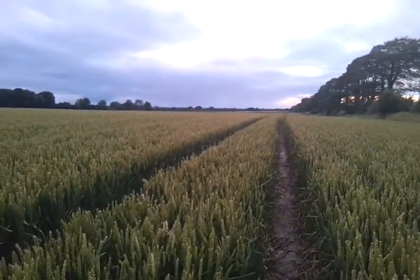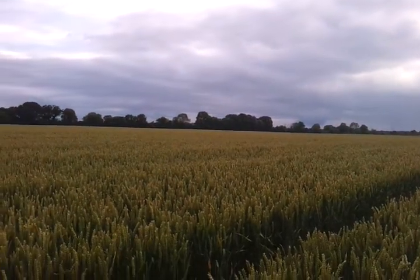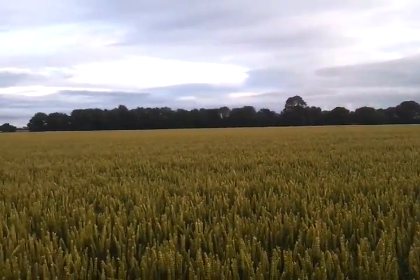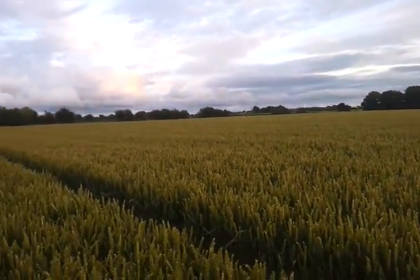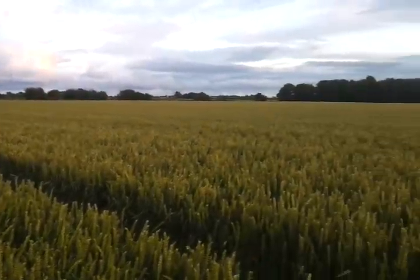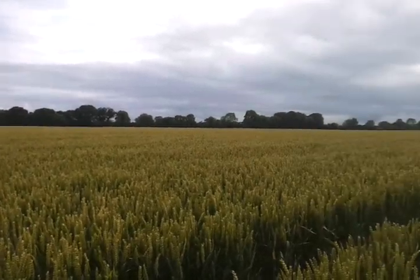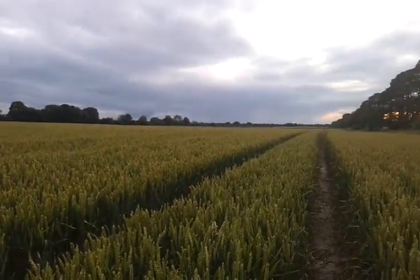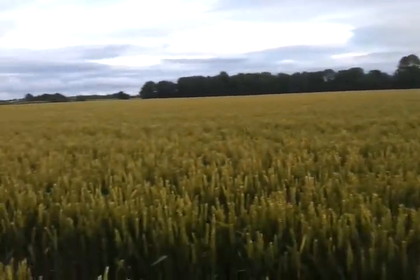So again, I'm still in my own field of wheat here in Ireland, which would be somewhat indicative of the conditions across most of northwest Europe, including Ireland, the UK and northern France in particular. There's been a huge disease pressure this year, and the reason for that has been too much rainfall and quite warm temperatures, which is perfect for disease.